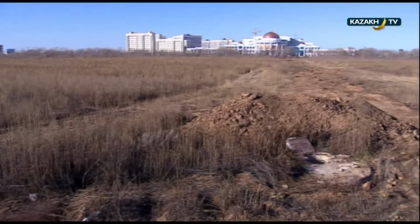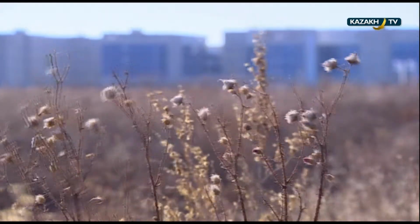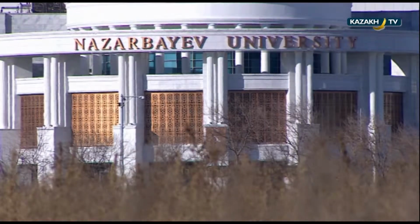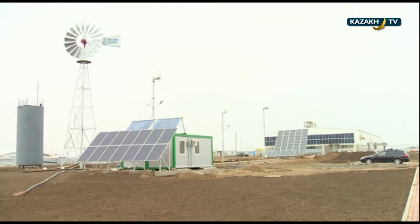The sun and wind are the sources of infinite energy, and man has long been trying to find a way to use it as efficiently as possible. What are the achievements of Kazakhstan scientists in this field? In order to support the development of innovation and intellectual cluster, Nazarbayev University has opened a unique technopark.